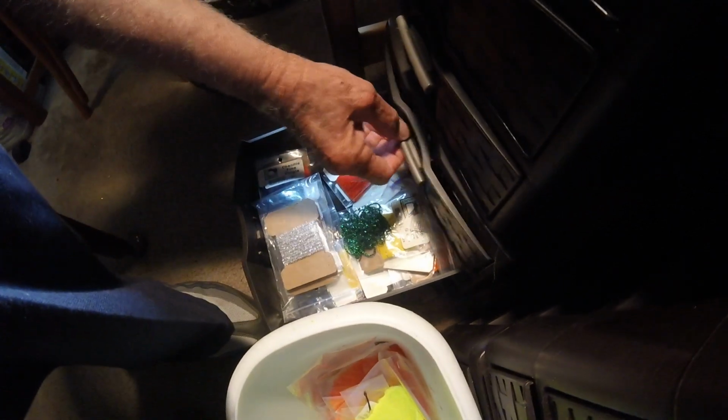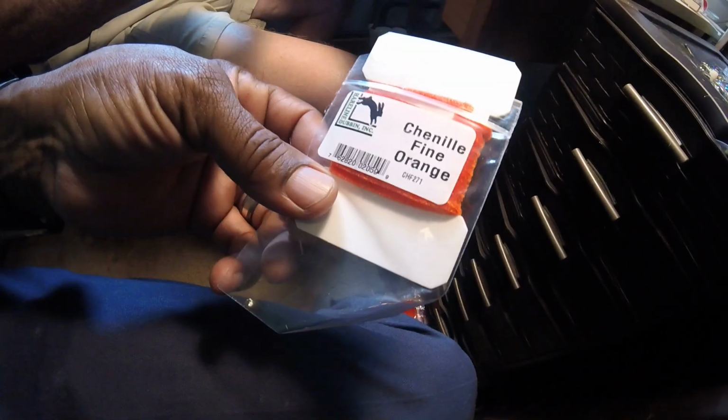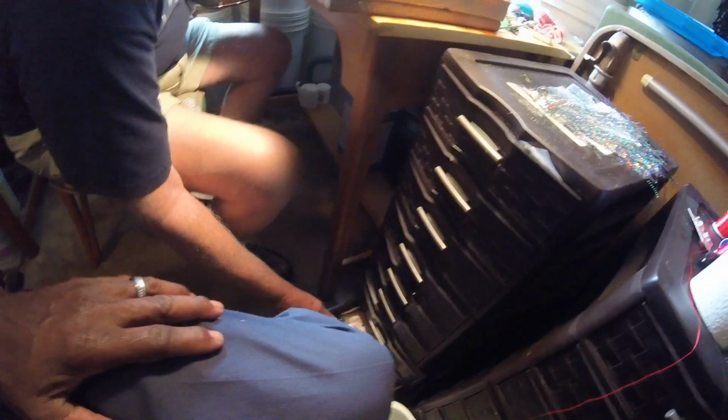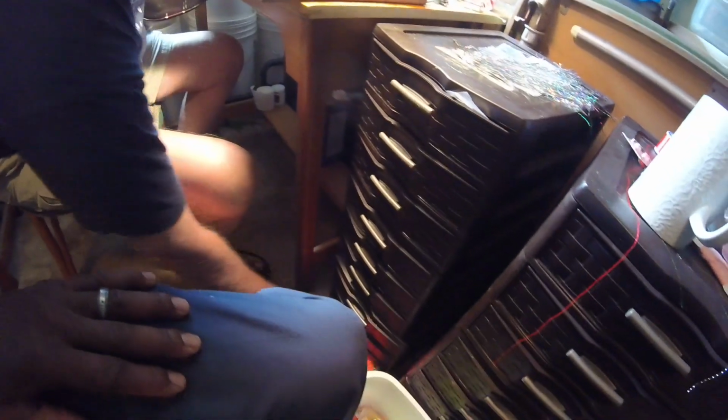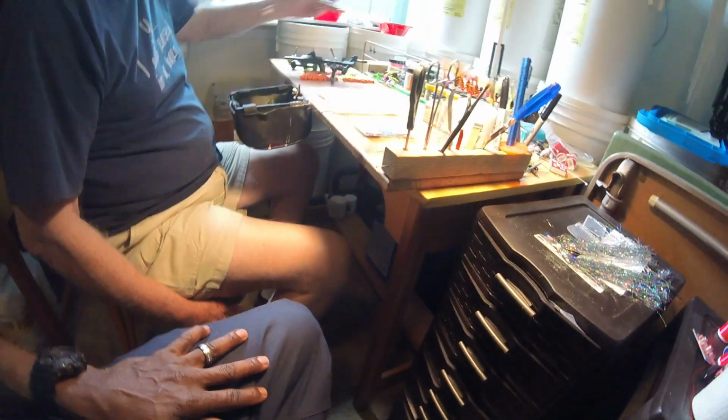By the way, this is medium chenille. This is fine chenille. I see, it's a lot thinner. And sometimes I'll use those on the really small jigs, if you're using a 32nd or a 16th. And that's just extra craft fur. The colors of craft fur are numerous or kind of basic. You can get it in everything. They got all different kinds. They got basically all the colors that you've got here.